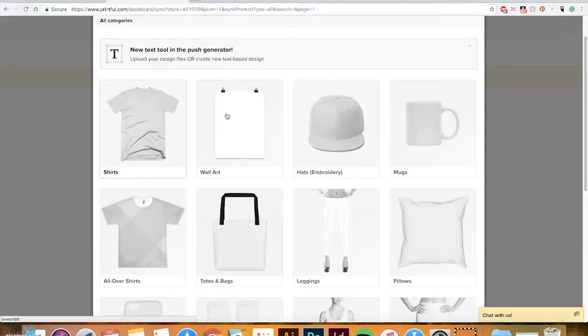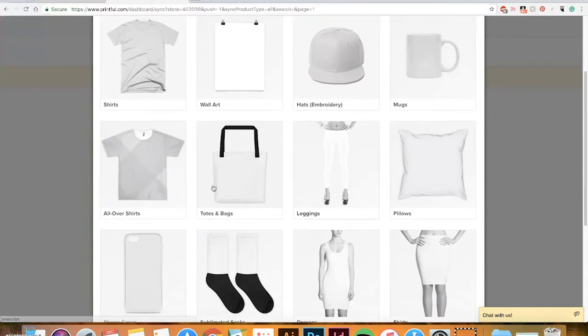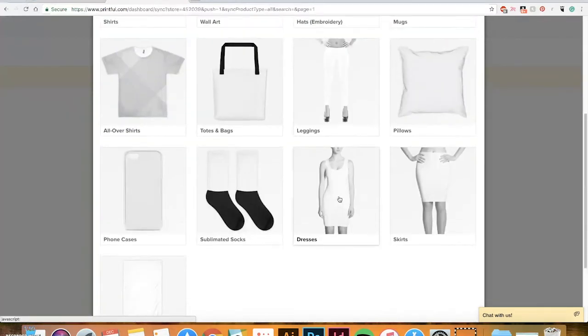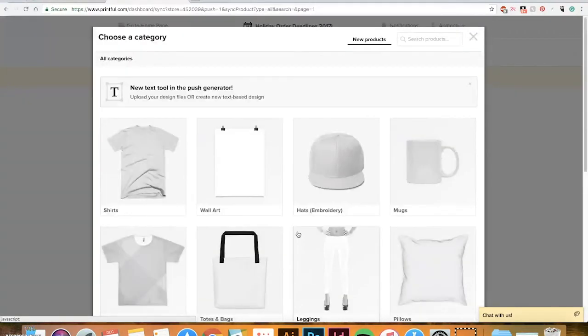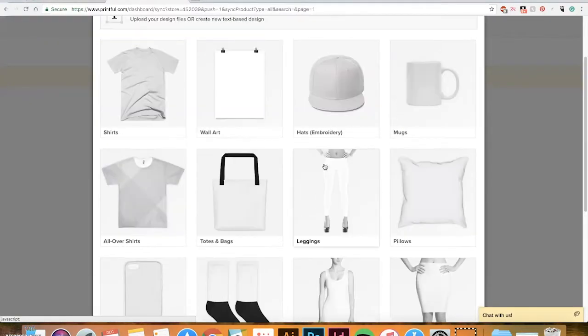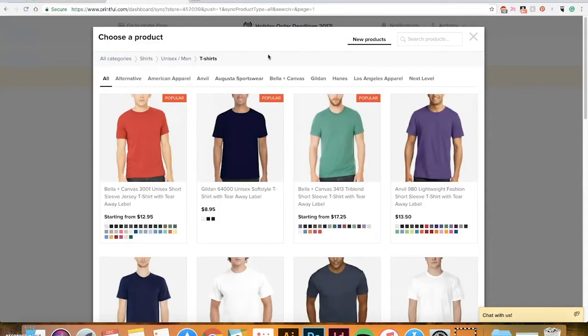As you can see, they have a lot of stuff that you can do. They got shirts, wall art, hats, mugs, tote bags, leggings, pillows, phone cases, socks, towels, dresses, and skirts. They got a lot of stuff on here. T-shirts are kind of my thing, and I've been able to sell a lot of those through various websites. So I'm just kind of keeping it basic right now.